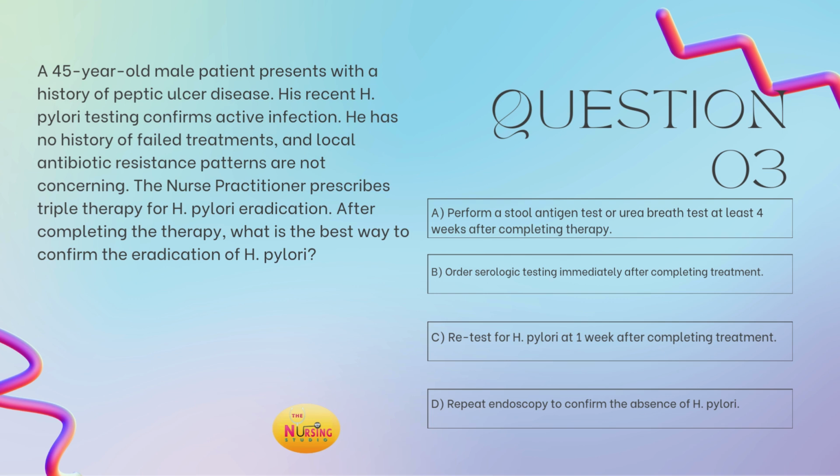All right, so stem of the question here. After completing the therapy, what is the best way to confirm the eradication of H. pylori? All right, so once we have done any type of treatment, triple therapy, quad therapy, what is the best way that we go about to make sure that we have actually eradicated the H. pylori infection? And the best thing is A, you want to perform either a stool antigen test or a urea breath test. And you want to wait 4 weeks after completing the therapy.